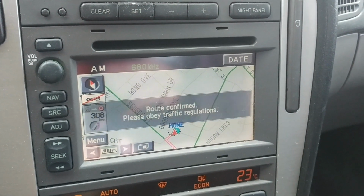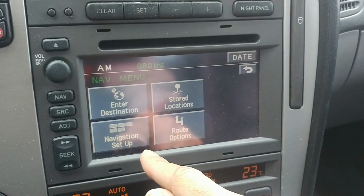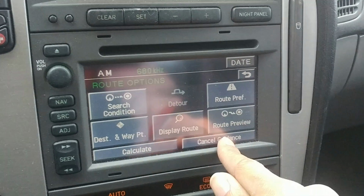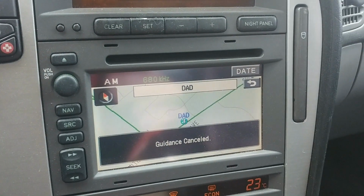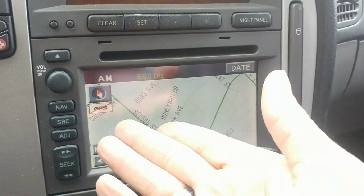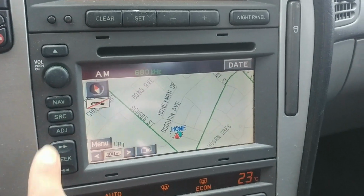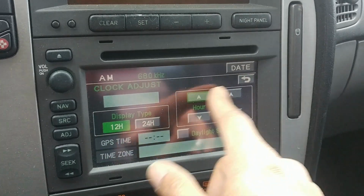The route guidance will start now. Actually, let's see, route options. I don't need cancel, yes. See, GPS is good. And then it goes back to this. That's another issue. This will say it's not working, even though it actually is. And even if you use the adjust button here, go to the clock, it's the same thing.